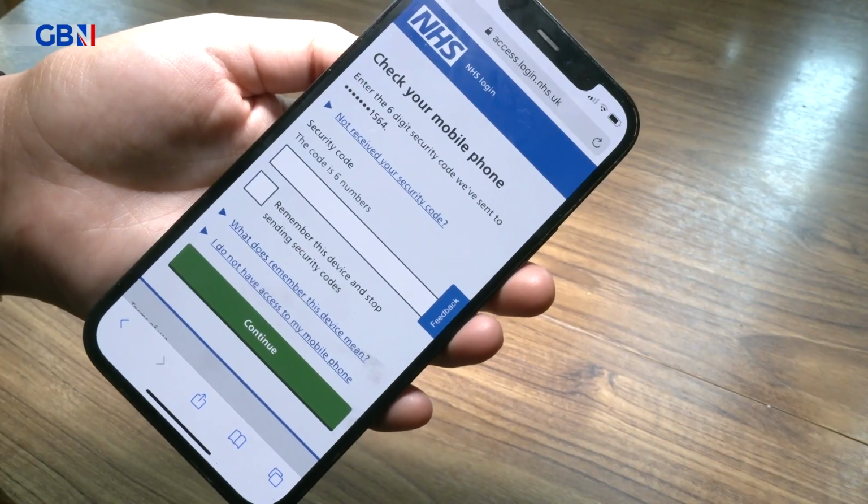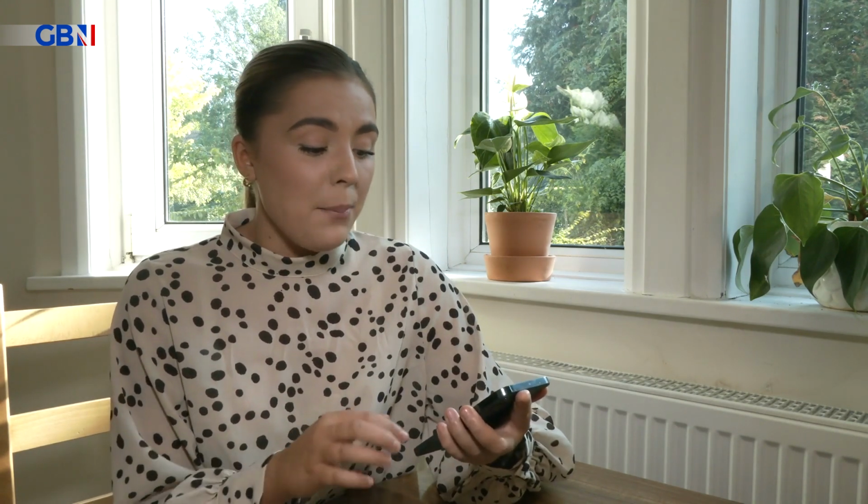Pop that code that you're sent back into the NHS Wales website, and then it'll generate a barcode which you can essentially put onto your phone. It's sent through your email address once you've proved that you're double jabbed or that you've had that negative lateral flow test, and you can add it to your Apple Wallet, which is really straightforward. I'll show you mine now.